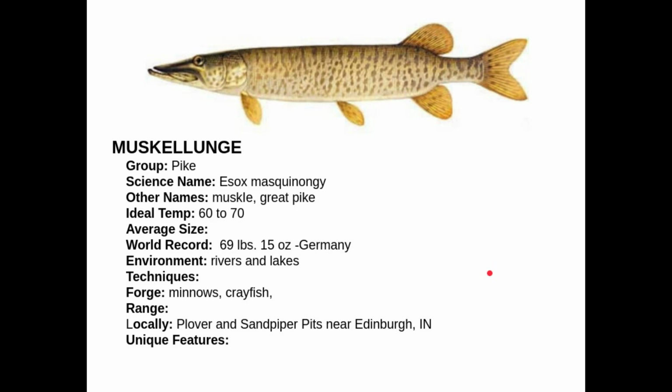Big fish, big lures. You can catch them on spin tackle. This is where the bait casting reels most definitely come in. Also fly fishing. You can tie various types of flies for muskie, and I've heard that it's an absolute hoot to get a muskie on a fly rod. Near Bloomington, we have some strip pits near Columbus, near Edinburgh, that have stocked muskies. So that might be in your future.